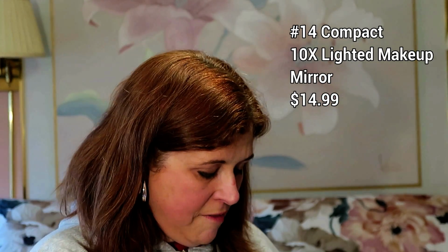I'm at that age where it's difficult for me to put on makeup without a magnifying mirror, and a lot of hotels are starting to put those in their bathrooms now, but not all. So I found this compact mirror. It is rechargeable, so it doesn't use batteries. It comes with a charging cable. I have found that if I charge it before I leave home, it lasts me 5 to 6 days before I have to recharge it.